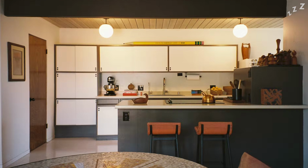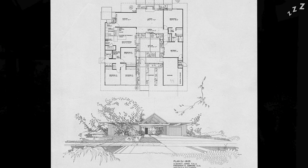Guys, I'll put up the plan, and it has a front elevation as well. And just something about the forms of the house and the way that the plan is laid out just gives me like, I want it so badly.